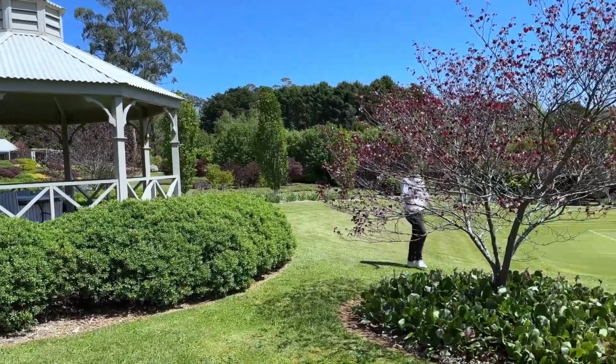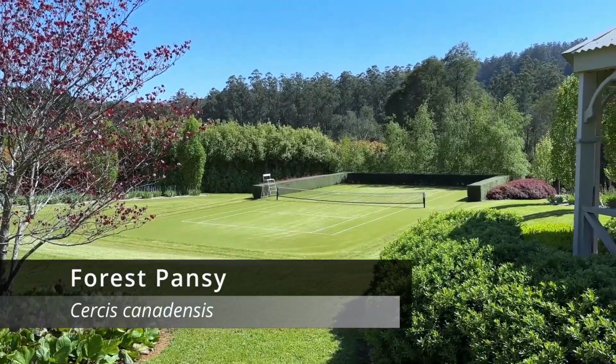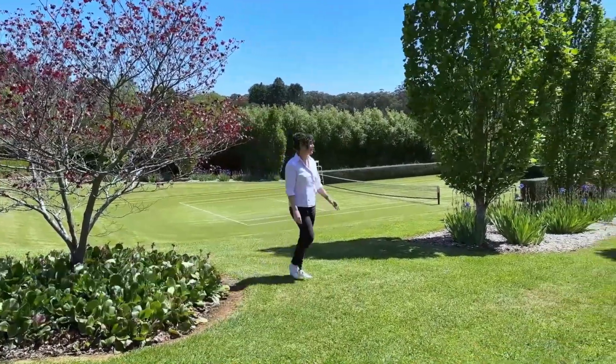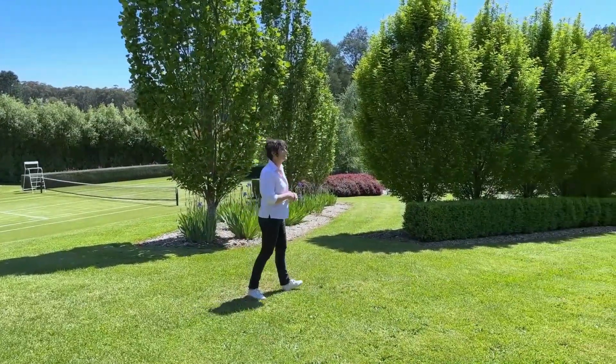From the tennis court and off the gazebo, I'm walking past yet another beautiful forest pansy with its dainty brand new heart-shaped leaves, one of my favourite trees. Through this gorgeous avenue and down towards the mini arboretum, which is the new planting of the garden.